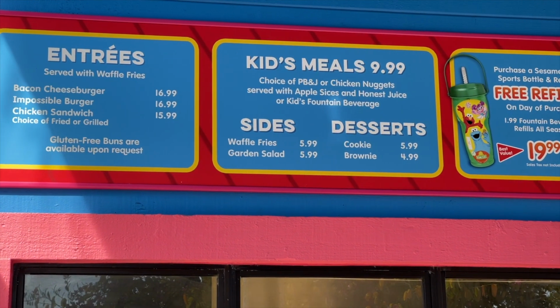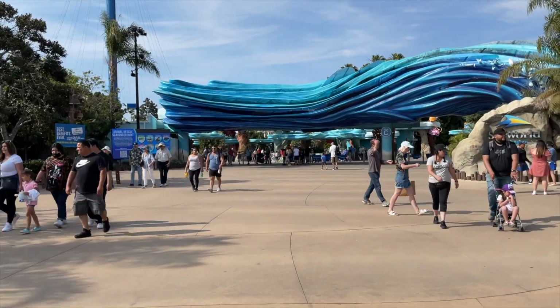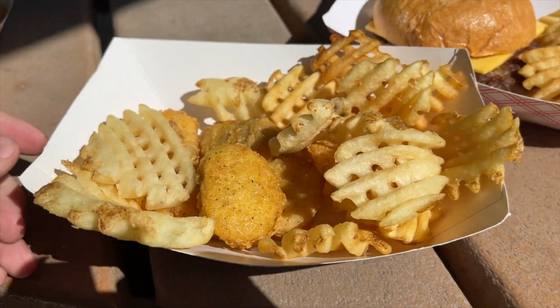Sesame Place is owned by SeaWorld, and no offense to SeaWorld, we really do love them and appreciate everything that they do, but their food is subpar at best, and it's no different here at Sesame Place San Diego.